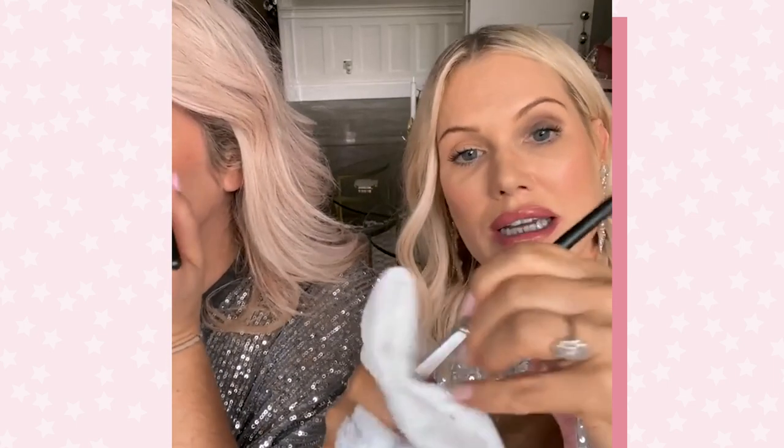So when you're blending and you're finding, oh God, I'm blending but nothing's happening, most of the time you've got too much residue shadow and you need to wipe your brush and then blend. It's really handy to have a microfiber cloth near you.